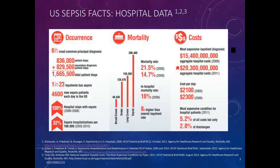So quite significant. Mortality rate, 21.5%, measured about a decade ago. Currently estimates of about 14.7%, but that includes all forms of sepsis.